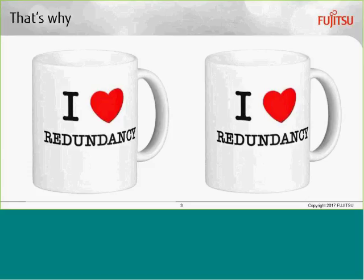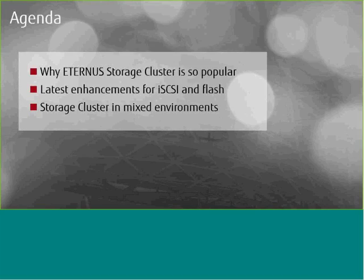We're here to talk about what our disaster recovery and our storage array solutions will be, specifically in this webcast about what we refer to as ETERNUS Storage Cluster. So let's look at our agenda for today. We're going to talk a little bit about why the concept of the storage cluster is so popular. ETERNUS is the brand name we use here for storage at Fujitsu. Sargon's going to talk a little bit about some of the most recent enhancements in iSCSI and specifically in Flash environments. And then we'll talk together towards the end about how you can use storage cluster in very mixed environments, both a combination of hybrid and all-flash environments.